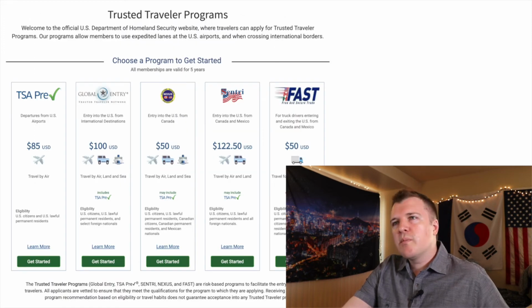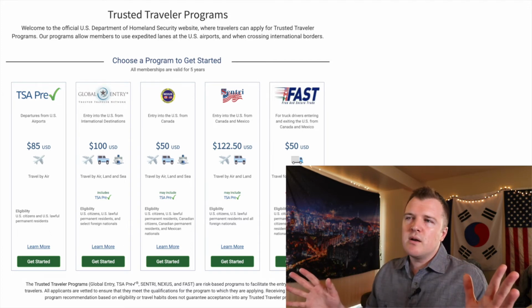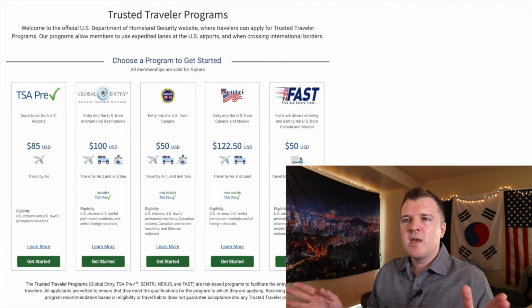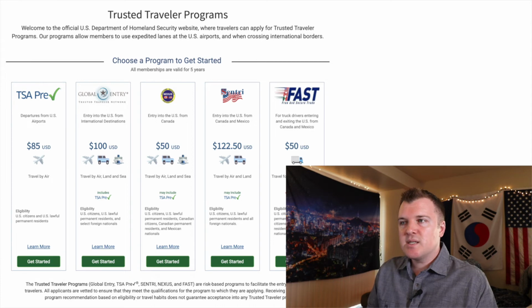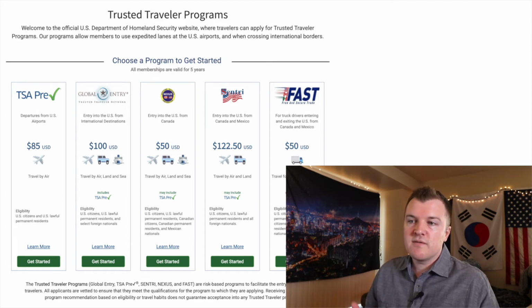Real quick, I want to talk about what the Trusted Traveler programs are. This is all under the umbrella of the Department of Homeland Security. TSA Precheck is a standalone program. However, if you choose to get Global Entry, Nexus, Sentri, or FAST, these are all various ways to get through borders and customs and traveling security faster. For example, Global Entry is what you would want if you travel in and out of the country a lot. This allows you to get through customs faster.